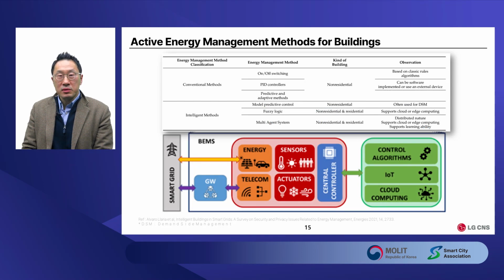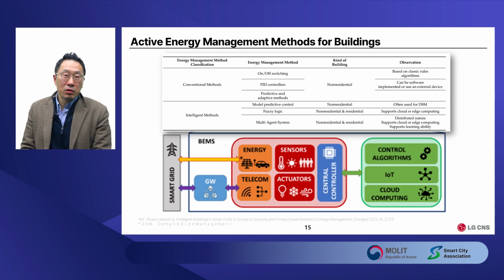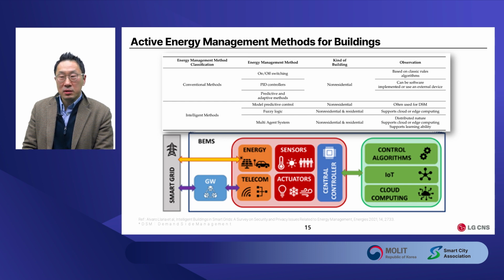The global BEMS consists of a physical part, including sensing and measuring devices, smart appliances and actuators, local renewable energy generation, energy storage devices, communication facilities, a gateway to allow interconnection with other buildings and the smart grid, and the central processing unit. On the other hand, there is also a cyber part comprising the different computing solutions which are based on the IoT, edge computing, and cloud computing.